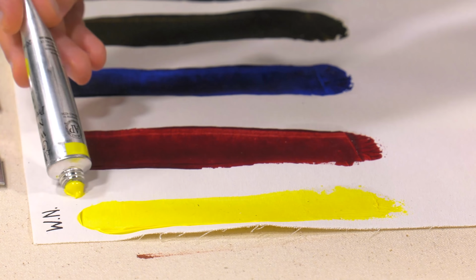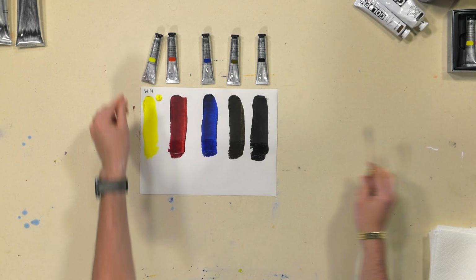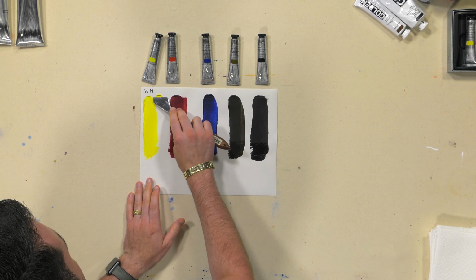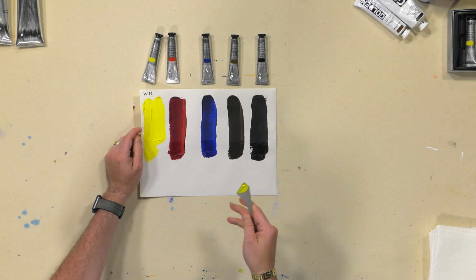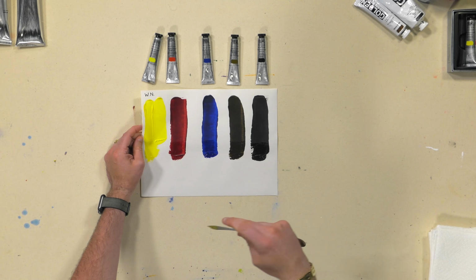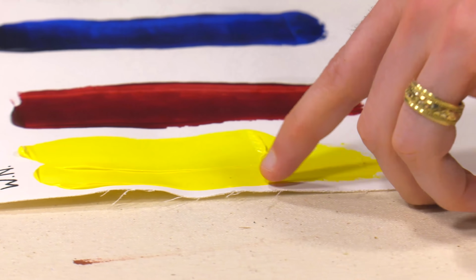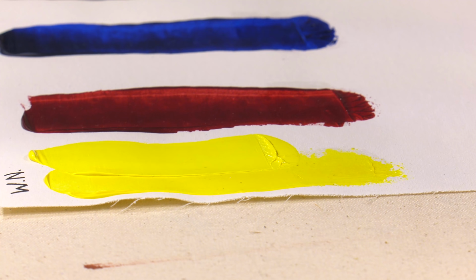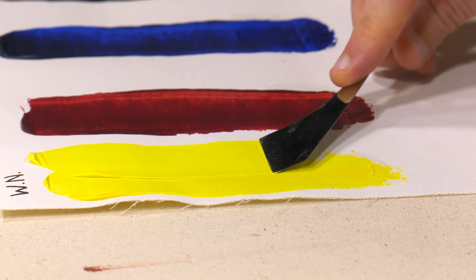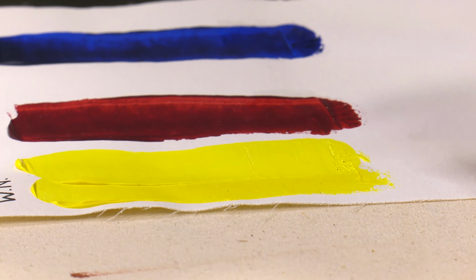All right. So here is lemon yellow. And I'm just going to pull it down right next to it. Now acrylics stereotypically dry darker rather than lighter. And it looks similar enough. I don't want to be too nitpicky about it. There is maybe a slight variance. Let me pull that down to the glossy area. Yeah, maybe just ever so slightly with the yellow.